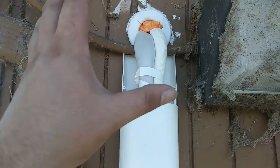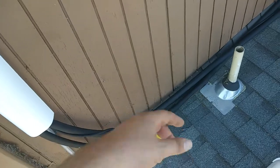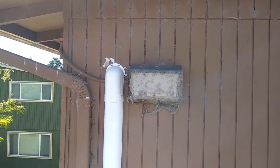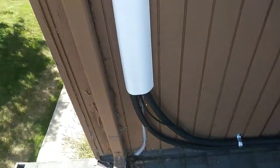So this is the most visible side of the building here, so we're just going to hide what's visible, and then at the roof line, it's out of sight anyways. So we'll put one more clamp on, right there as well. There it is, all done. Good enough for this thing.